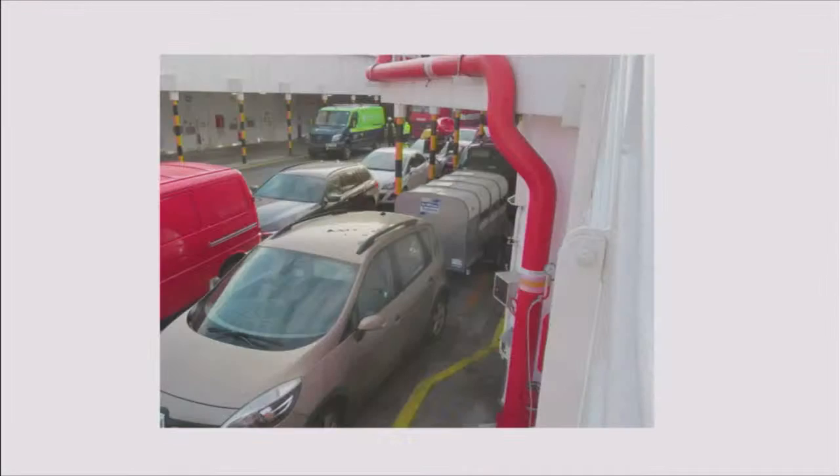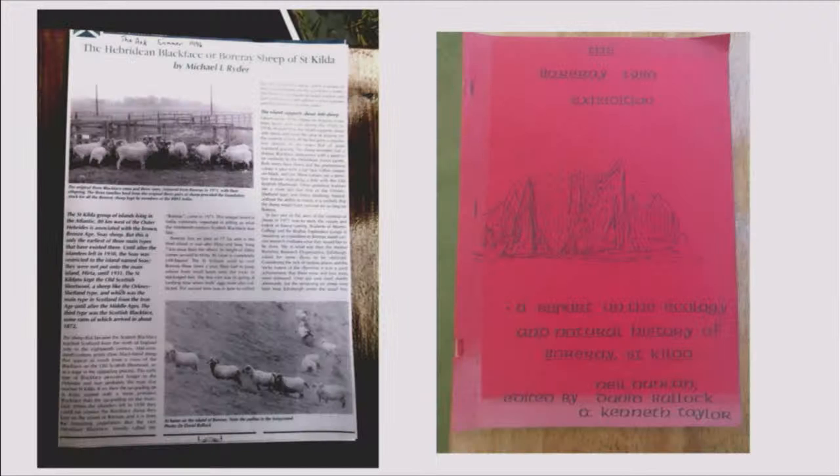Right, on the left there is an article from the RBST journal, The Ark, written in 1996, and you'll see in the title, even then they were still calling them the Hebridean Blackface or Boreray sheep of St Kilda. And that top photograph is actually from Ab Ro. It's one of the very few photographs that I know of the breeding flock with the research done at Ab Ro. And then lower down is another photograph of the sheep on Boreray.